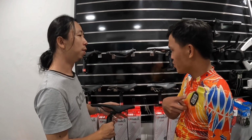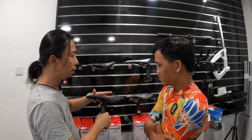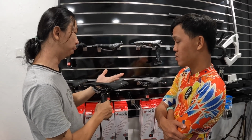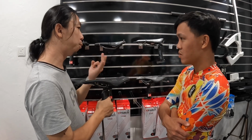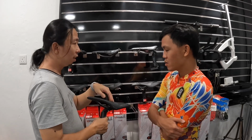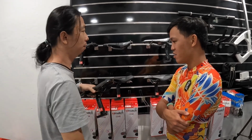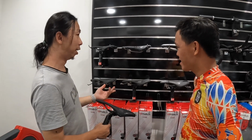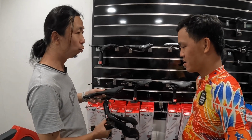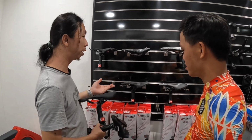Based on the recommendation, what type of saddle? Okay, you want number two. Number two, so it's a small curve. Based on the type two rider, you are okay to use a saddle which is type two or type three. If type one, not recommended. If you are a type three rider, you're only recommended to use type three, which is the flat saddle. The curved ones are not recommended.